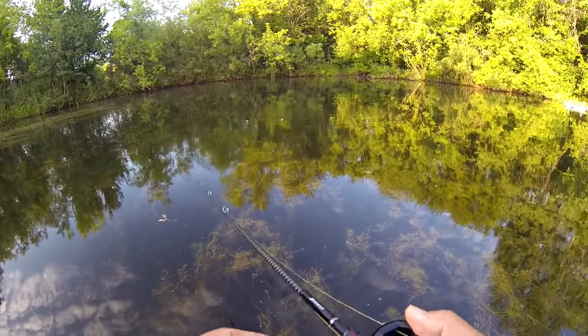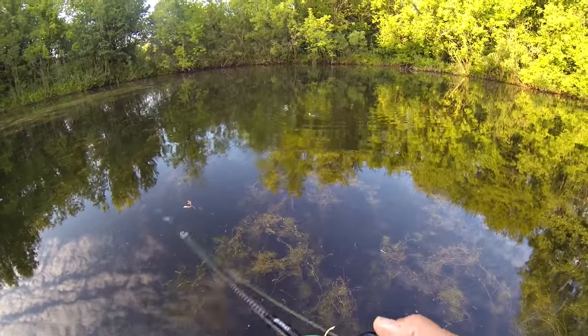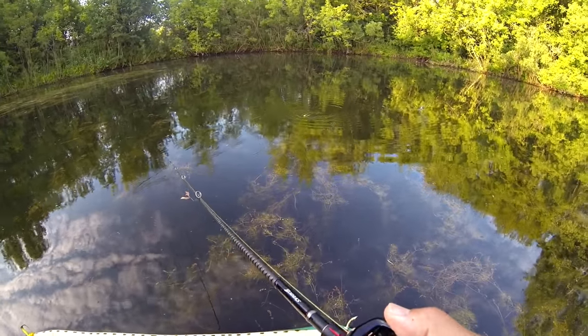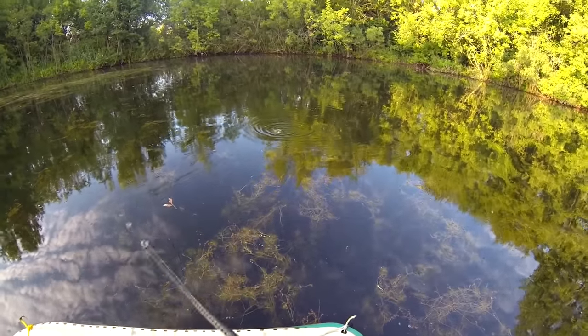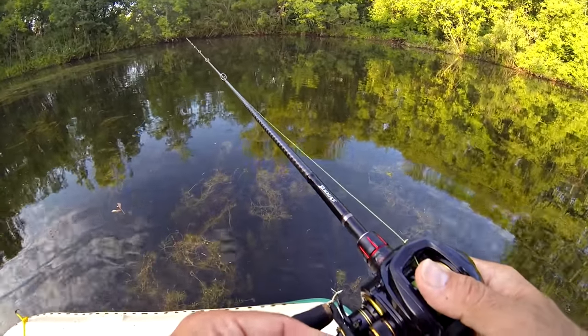So if you get enough slack in the line, you can get these things to walk pretty good back and forth, just like so. See its head darting. Hopefully you guys can see that. Go back and forth and give it a good pause, let it sit. Those little legs flare out. Pretty awesome little frog. I should say big frog. I got the little frog too.